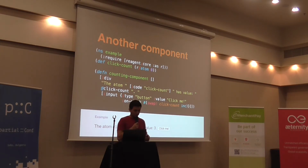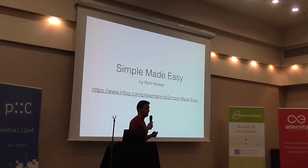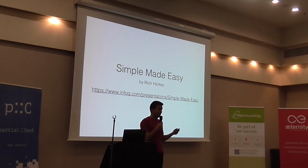There is a great talk by Rich Hickey, who is the creator of Clojure, and it's not about Clojure. I highly recommend this talk to everyone. Even if you are never going to touch Clojure, it will make you a better programmer. It explains the difference between things that are easy and things that are simple.